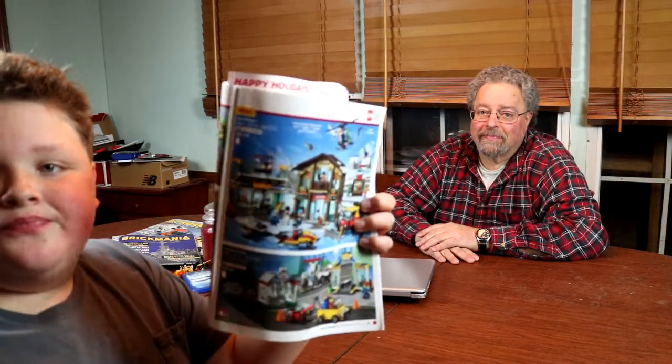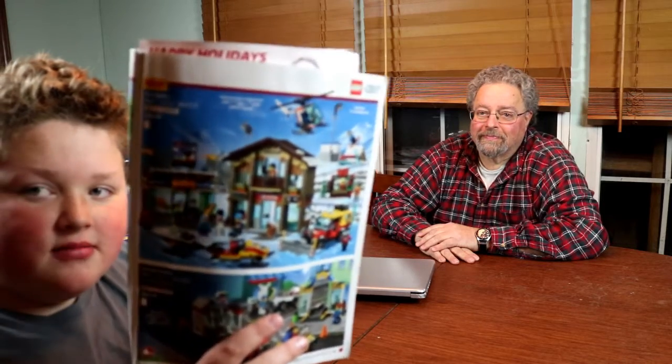All right, another one. This would be like if we had infinity money. This would be one that I want, but since we don't, it's not really on the list. This is the ski resort number 60203, and it's a pretty awesome set in my opinion. Take a long, nice, cold look at it. All right, what's your opinion on that? You know, I like it. I wouldn't mind having it, but for the kind of stuff we're doing, I just don't see that as an immediate need.